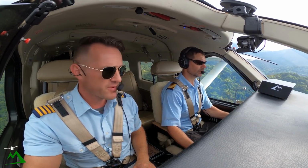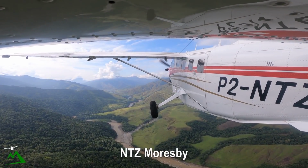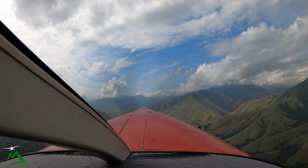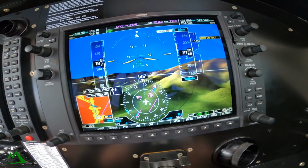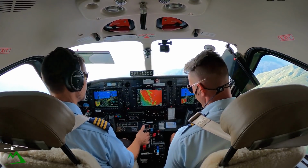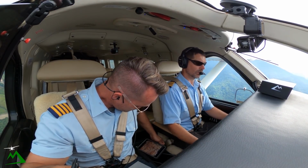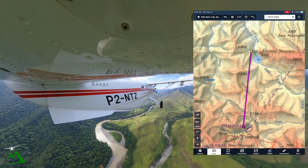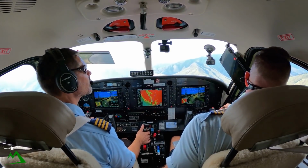Worsby 6598, November Tango Zulu departure. November Tango Zulu departed Yambai Talk time 25. Tracking 181 on climb 8,000. Estimating Compium 40, 4 POB. And then make sure that this is the one we want. I don't know if this is quite yet, because we've got another river up here. There is a river though.